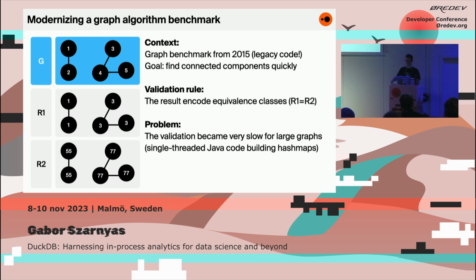And it was a graph algorithm benchmark where the contestants had to take a graph, like G in the top left, and they had to find connected components quickly and annotate the nodes with the number of the connected components that they are in. But the tricky thing was that we allowed them to use equivalence classes. So R1, where the left component is annotated with 1, 1, and the right is with 3, 3, 3, is just as valid as R2, where you have 55 for the left and 77 on the right.